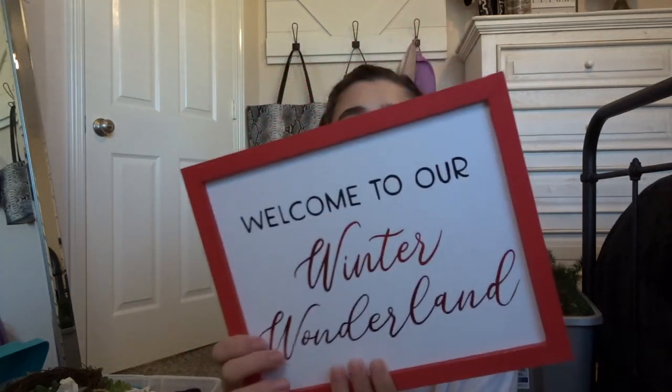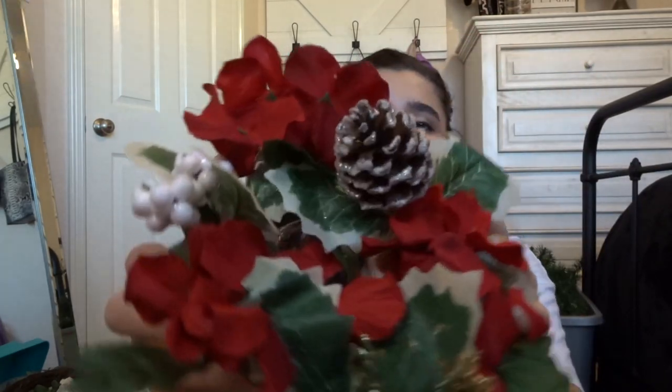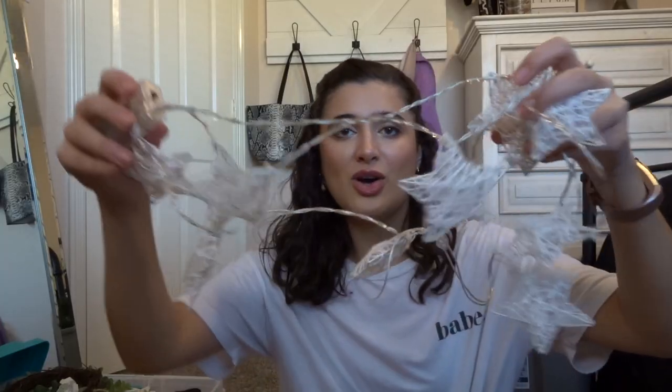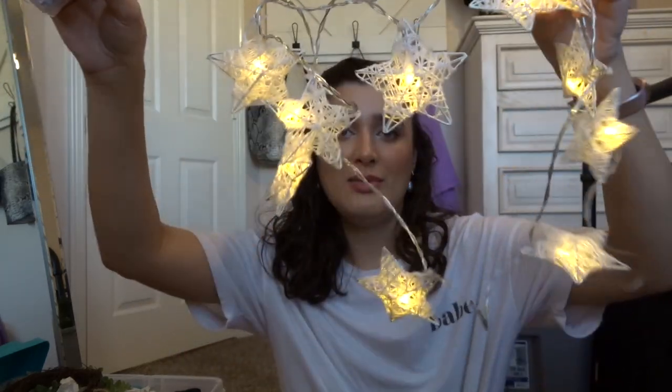And then I have this little sign, Welcome to our Winter Wonderland. $3, also from the Target Dollar Spot last year. I have this little, I don't know what to call it. It's like a ring of floral from the Dollar Tree with little red flowers and pine cone and stuff. And then I have these star lights from last year at the Target Dollar Spot. They light up, they're so pretty. I use these for a lot of pictures that go up on my Instagram.